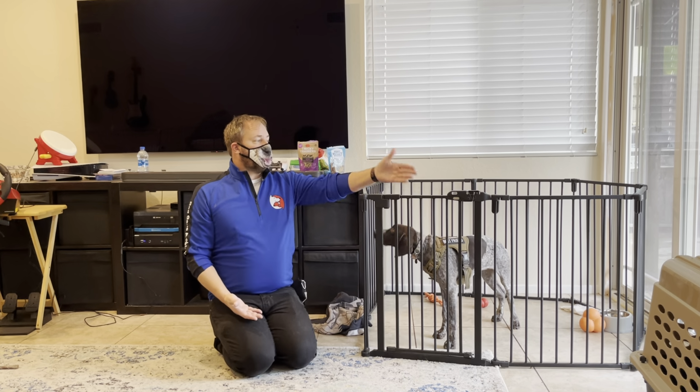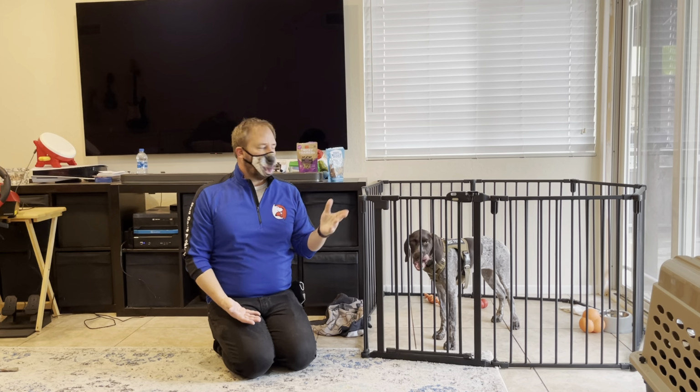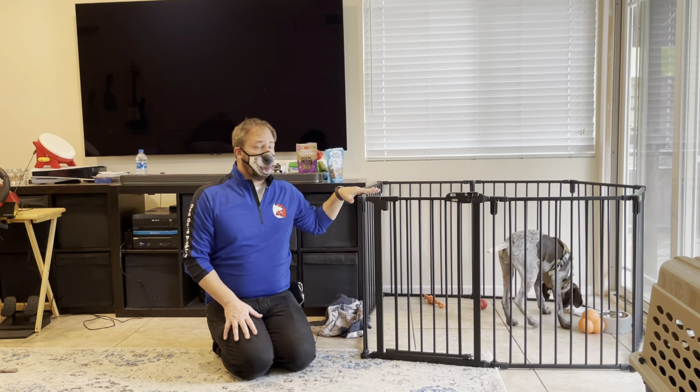But again, the first several days, we're having that door open, and as soon as she exits, we just throw the treat back in there. That way she wants to go in there, and this should be her safe place. So she goes in here.